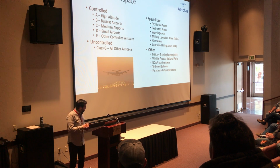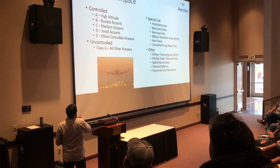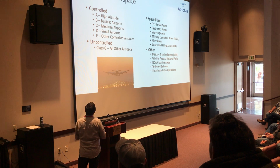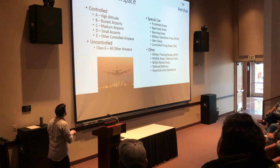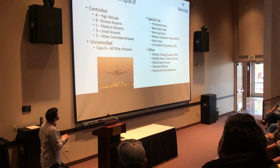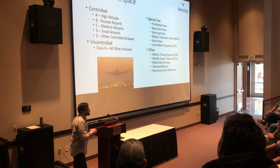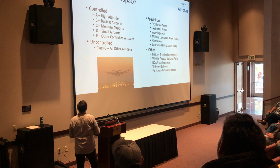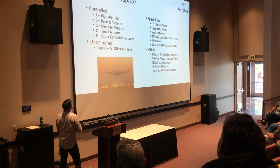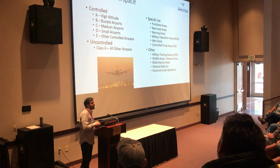So, here are, I said 3, now I have 4 different types of airspace. Probably should make those slides a bit more consistent. But controlled airspace, as we talked about earlier: Alpha is your very, very high altitude cruising for commercial airliners. B, C, and D are all going to be airports. Bravo are your super, super busy ones. I think there are maybe 50 Class Bravo airports in the United States. Charlie, medium airports. D, Delta, small airports. And Echo is other controlled airspace.